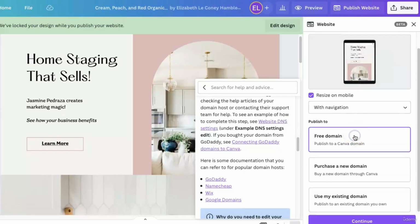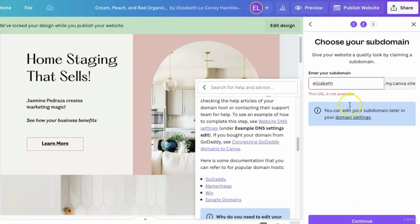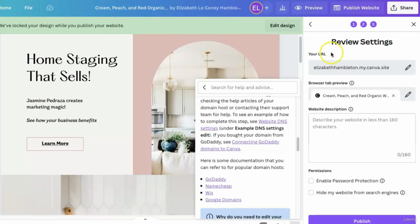Like I said, the free domain published to a Canva domain is free for everyone. So you can click on that and hit continue. And you do get to choose a subdomain. So the my.canva.site will always be there, but wow, Elizabeth is still not taken, because this is still a very new product. So that is surprising that Elizabeth is still available, but we will take it. Oh, no, wait, sorry, it's not available. I thought it was going to tell me. Let's try Elizabeth Hambleton because that's my name. That's probably available.